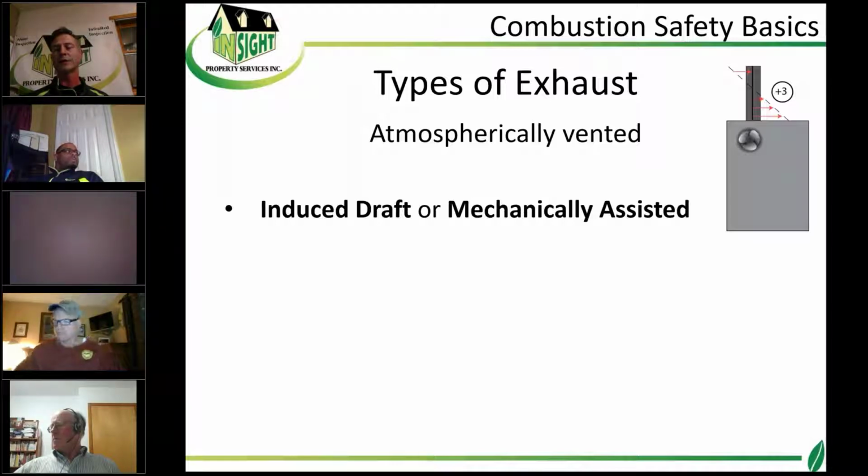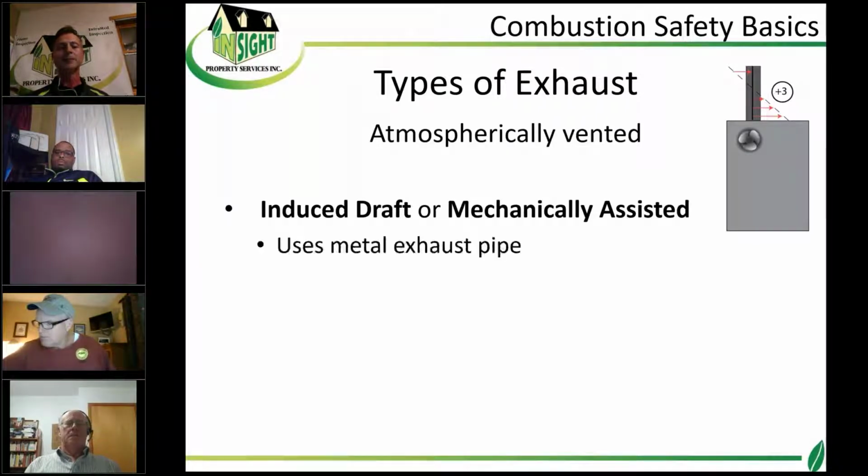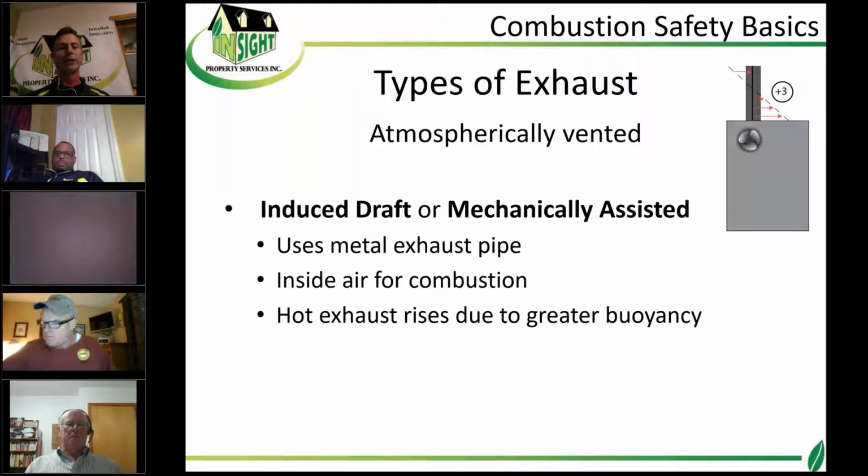So these are our 80% furnaces that we see. It's going to have that little inducer fan up at the top. It also uses metal exhaust pipe as the vent connectors, uses inside air for combustion. Again, hot exhaust gases rise due to greater buoyancy, although these gases are usually in the range of 325 to 375, right? So cooler, but not cold, still hot enough to carry themselves out. Then the natural draft units, those can be anywhere from 400 to, I've seen 770 degrees on a 50-gallon water heater. It was exhausting over 700 degrees of exhaust heat, making 120-degree water. So I don't even want to know what the combustion efficiency on that one was, but it's horrendous.